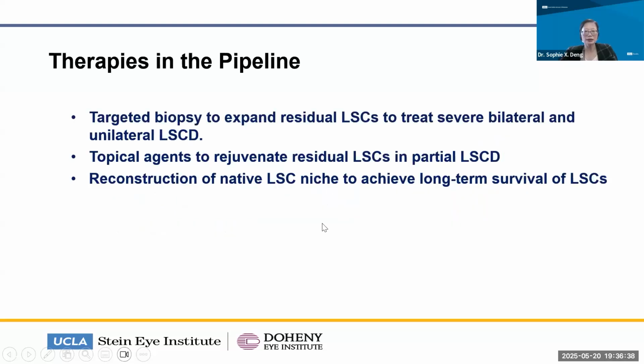So the therapy in the pipeline is to utilize the advantage of confocal microscopy that can detect any residual stem cells, then perform a targeted biopsy to remove these residual stem cells for expansion in culture, then transplant them back to the same eye or the other eye to reconstruct the ocular surface. In eyes with enough residual stem cells, there may perhaps be topical eye drops that can promote the proliferation of these stem cells on the eye. That would be much more preferable than surgical intervention in partial stem cell deficiency.